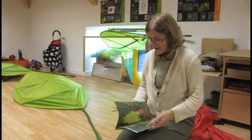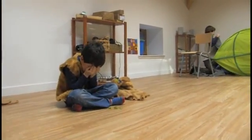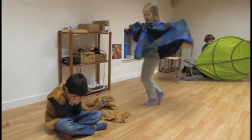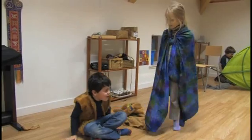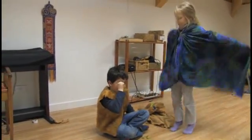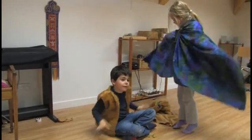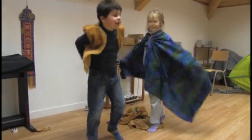Monkey Puzzle by Julia Donaldson. I've lost my mum. And a butterfly came along and said, hush little monkey, don't you cry. There you go, just say, hush little monkey, don't you cry. Hush, little monkey, don't you cry. I'll help you find her, said the butterfly.